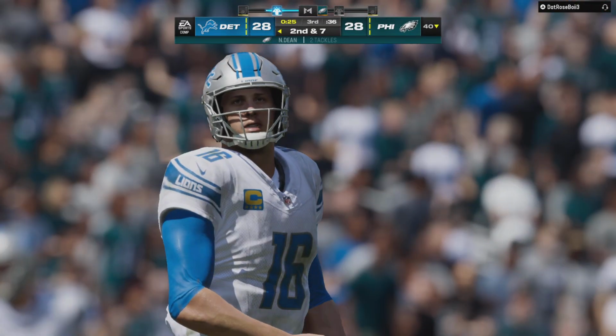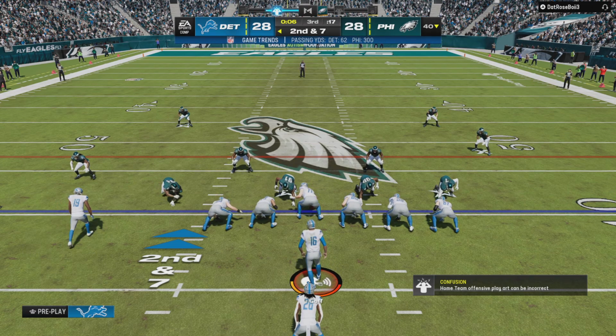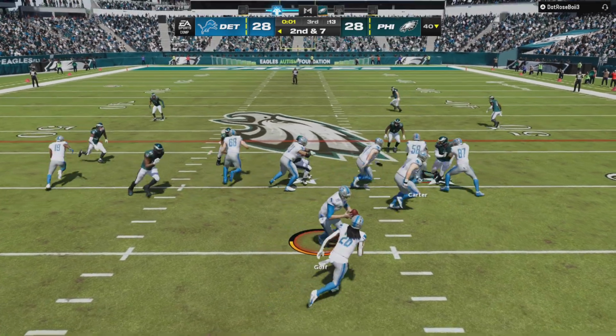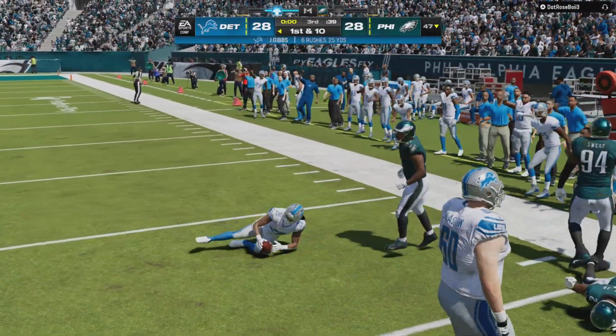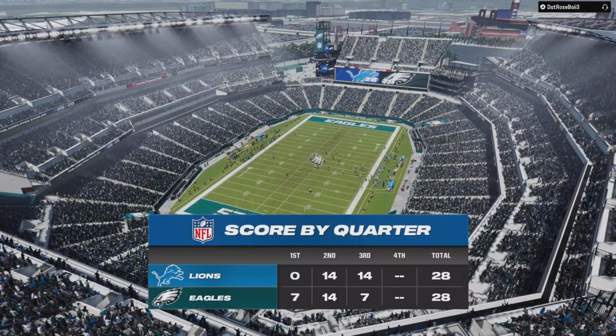And he maneuvers up the middle for 3, and it's 2nd down. As the pickup of 3 brings up 2nd and 7 at the 40-yard line. 2nd down, and they go back to Gibbs. And he'll go down, and that will do it for the 3rd quarter of action. 3 quarters in the books.